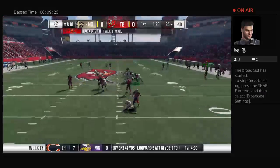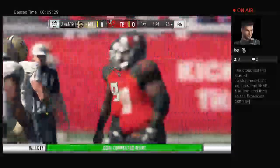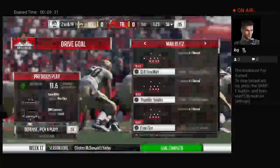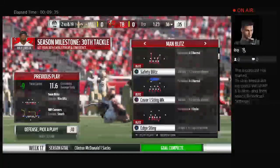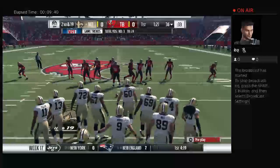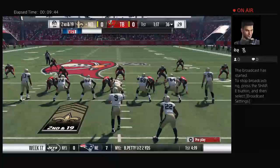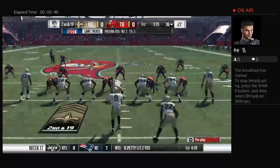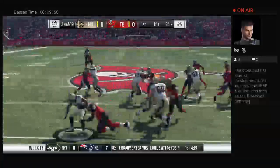And the pressure gets to Brees as he's taken down. Clinton McDonald coming up the middle, gets him there for a loss of about 9. And they weren't in zone coverage, they were in man, and each man did his job. And that looked like vintage, old-school coverage, didn't it? Man coverage reminded me of an old Raiders team. They had a Hall of Famer at one corner and a defensive player of the year at the other, and they just locked people down.